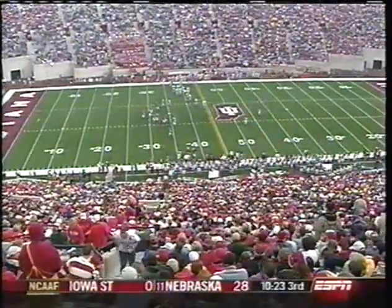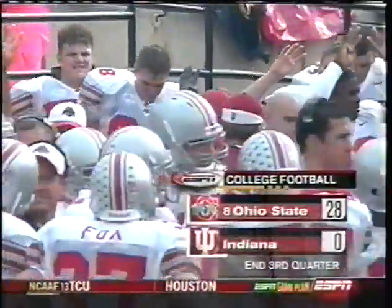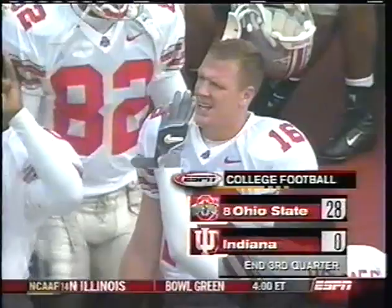But just 15 minutes to go for Indiana to get on the scoreboard. As for Jim Tressel and Ohio State, it's been all garnet and gray, in part due to their quarterback. Back after this.